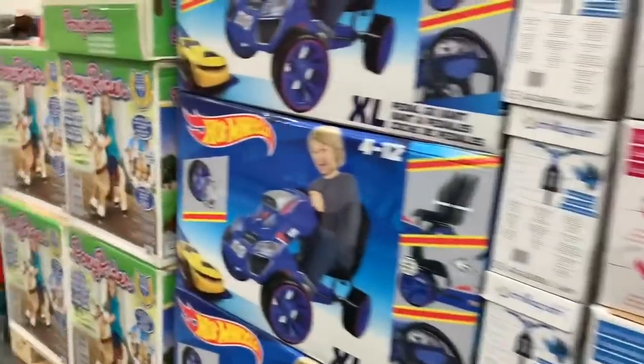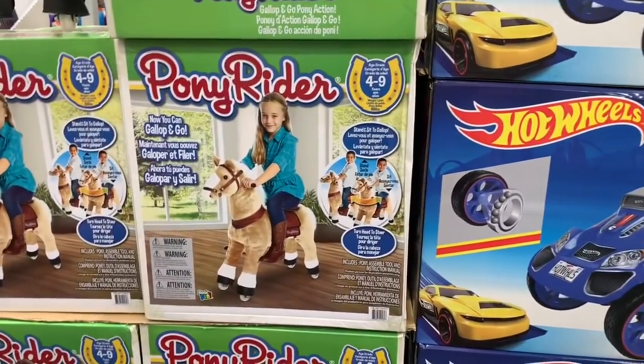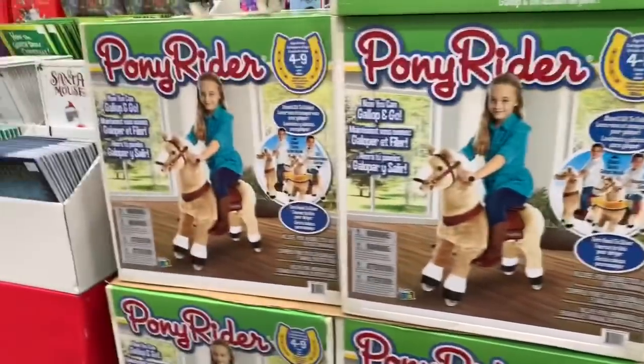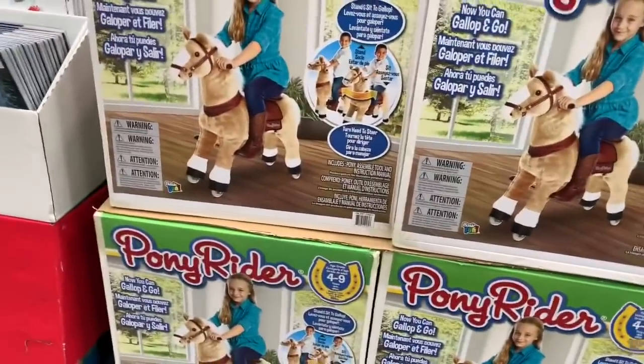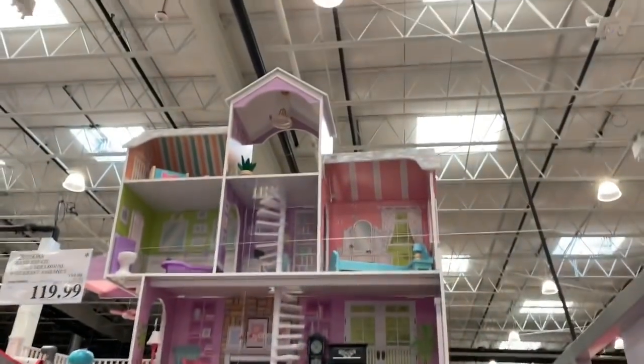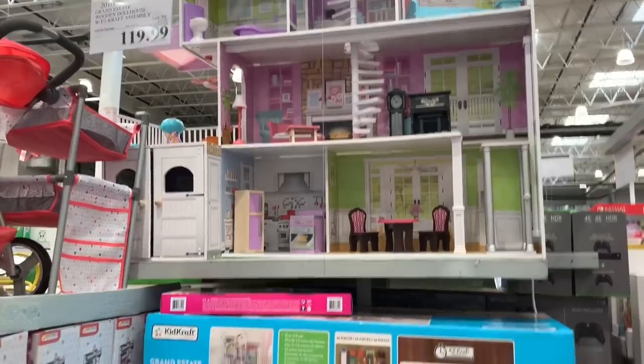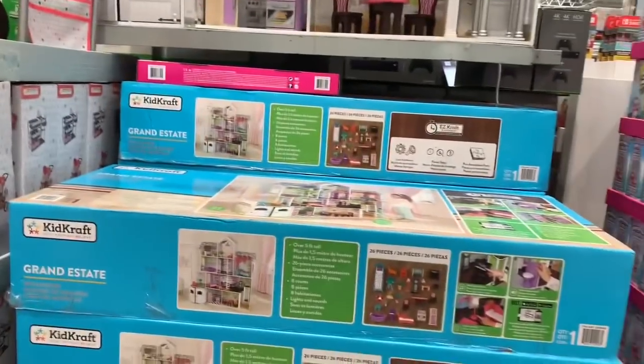I did see this before, but I would probably get this for my nephew once he gets a little older. Harp loves these Baby Alives, but she already has some of them, and I know she's getting another one. This is really nice. $119. It's the Kid Craft Grand Estate. It's really nice. Huge. Really cute. Oh, this is cute too.